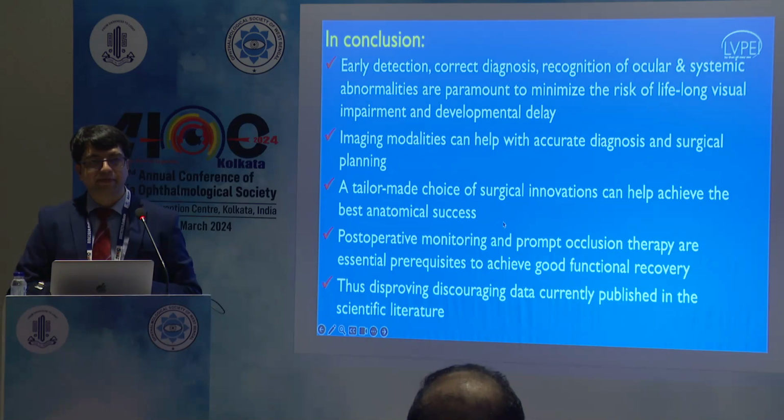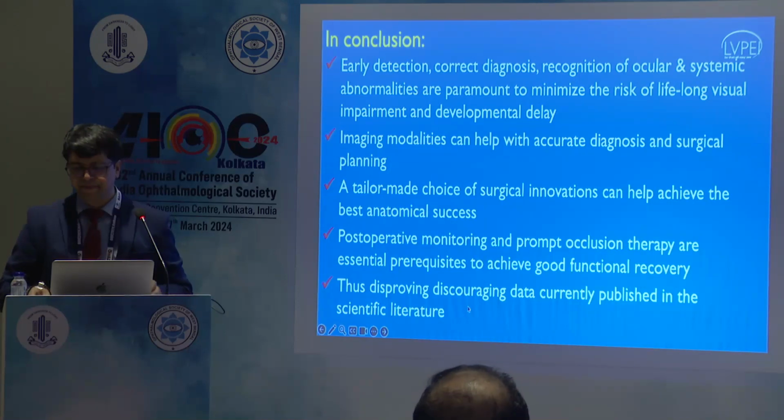more important than the corneal transplantation. So I hope these new innovations and meticulous care will disprove the dogma which exists, that pediatric keratoplasty otherwise tends to have a bleak prognosis. So we can actually change that dogma, question it. Thank you so much, Karan.